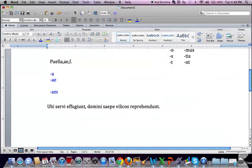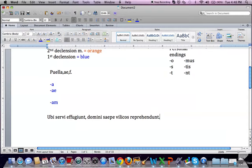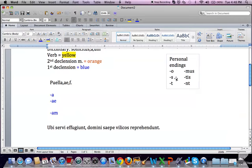So the first thing I want to do is go find my verb and put yellow on it. Can you find the action words in this sentence? There are two. Use your knowledge of personal endings to figure out where the verbs are. So where's yellow going? That's right, on effugiunt, which ends in an NT, bam, and reprehendunt, which ends in an NT. Boom.